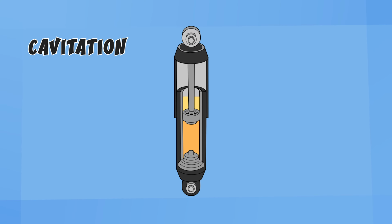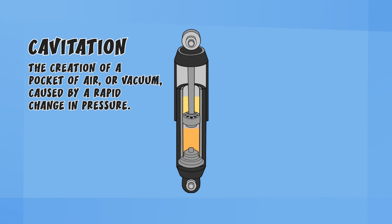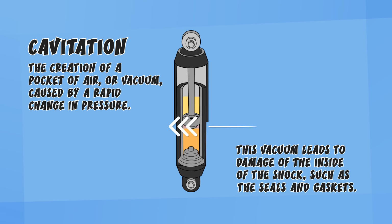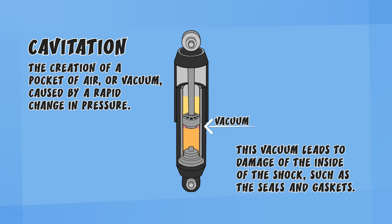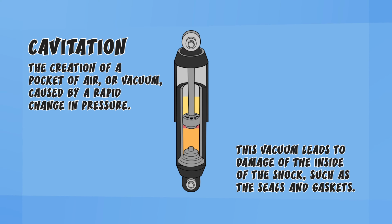Cavitation occurs when the shock absorbs a large amount of impact, which causes the piston to extend too quickly for the oil to move into the pressure chamber. This creates a pocket of air, or a vacuum, of low pressure, which is where the problem occurs. The vacuum is filled with air that was previously dissolved in the oil. On the return stroke, this air is crushed quickly, creating a shock wave that damages the shock internals like its seals and gaskets.